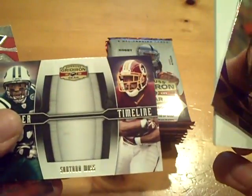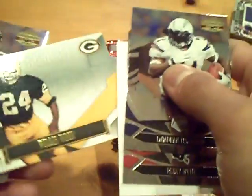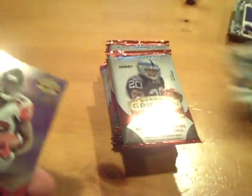We got a dual between the Jets and the Redskins, Santana Moss, numbered out of 500, insert. Then we got a Willie Wood for the Packers, numbered out of 500.